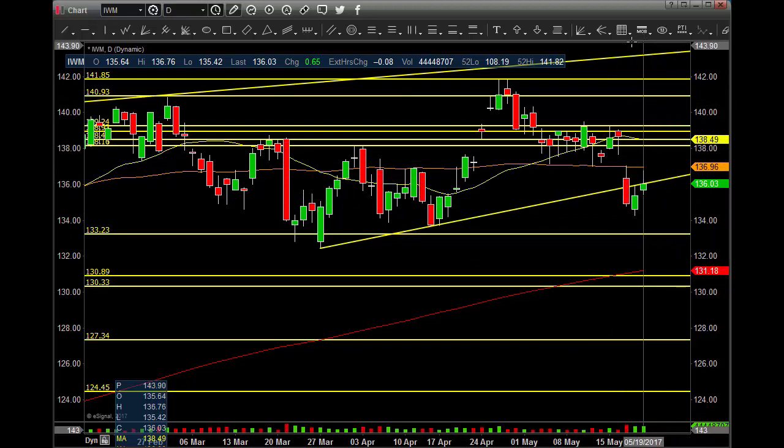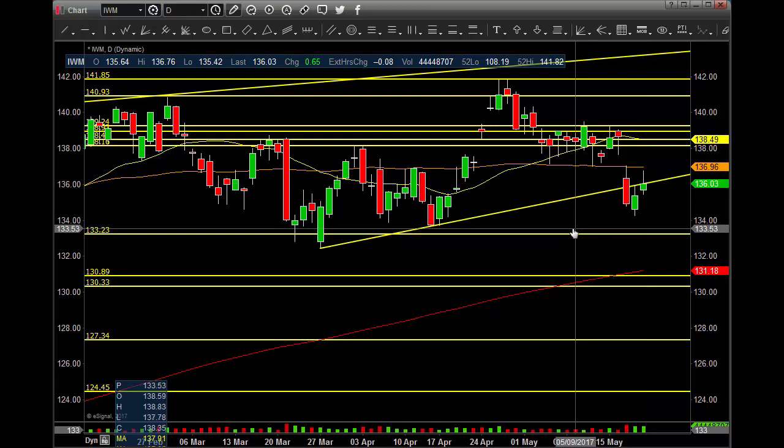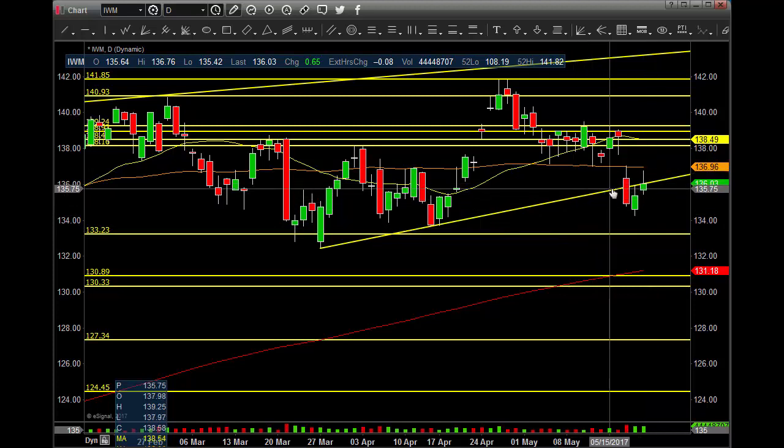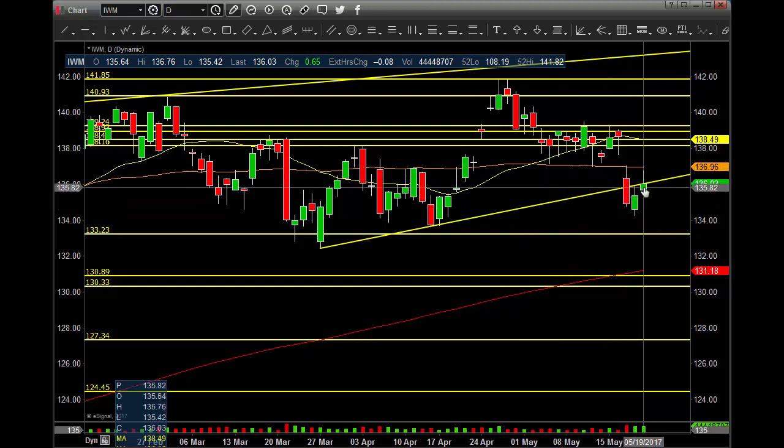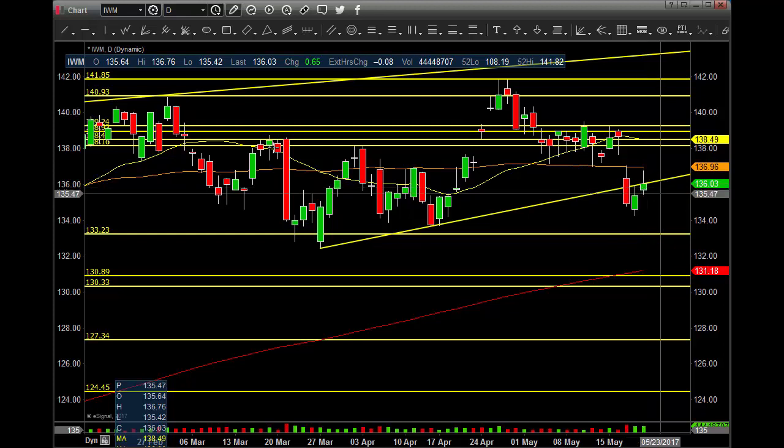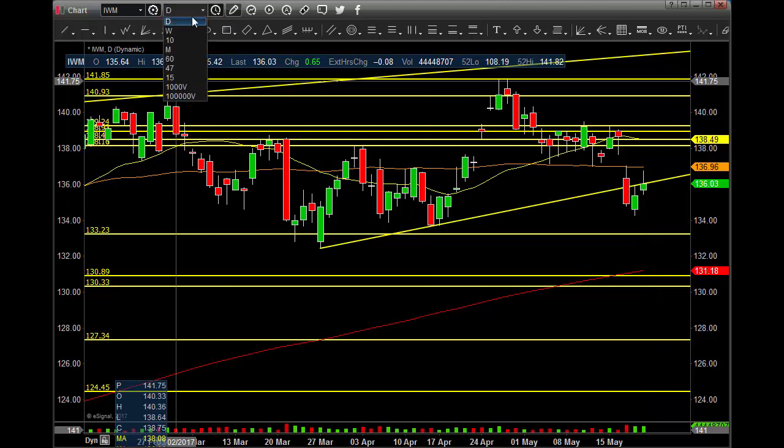If you watch my videos, you know the up move, 141.82, 145. The SPY would be 245 to 250. And then the down move, we'll just keep an eye on this and see what happens. But right now, this is lagging a little bit, which should be leading. It's not. It's lagging. So that's keeping my attention on this IWM. Volume not bad, though. So weekly chart, let's take a look at that.